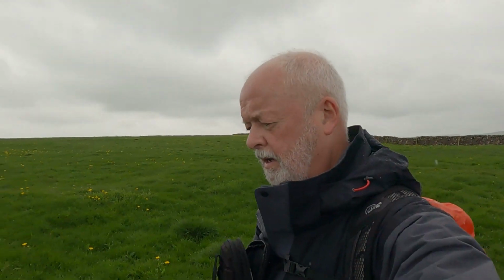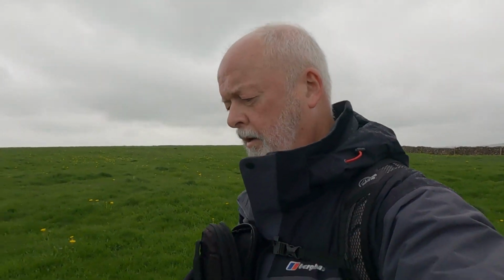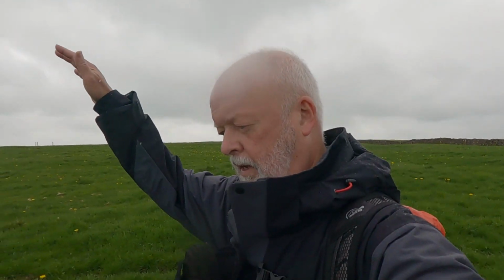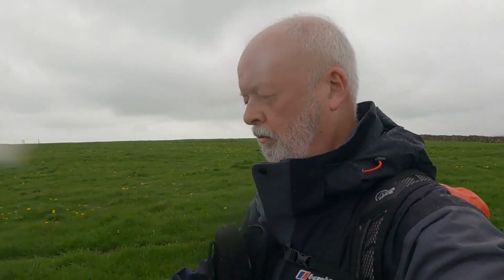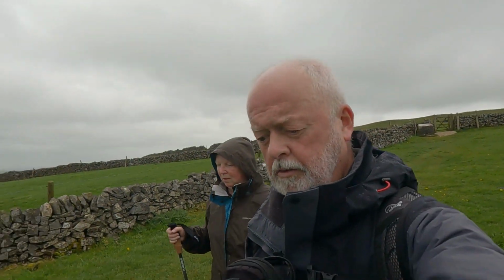Just reread the information board for the Jib Hill Barrow that we just visited, and it's an early Neolithic barrow, and when they were excavating that, the tunnel collapsed and it uncovered that over the top of it had been built a later Bronze Age barrow. So yeah, it's a dual one. I enjoyed that, that was really impressive.